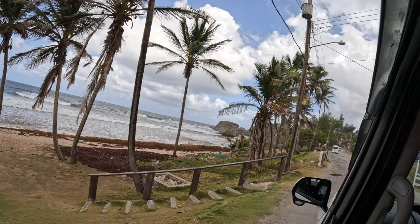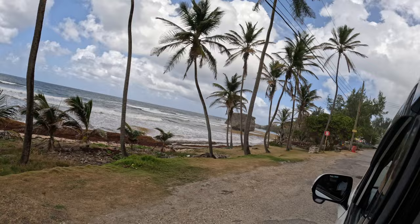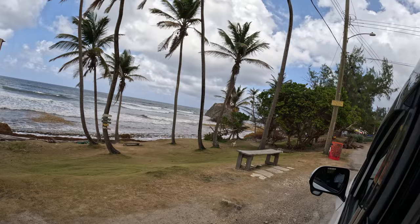Look at that, people have been captivated by the stunning beauty created by centuries of erosion from the powerful Atlantic. Each wave offers a unique opportunity to capture breathtaking photos and videos. This incredible destination is simply too irresistible to pass up.